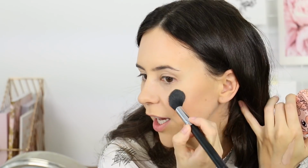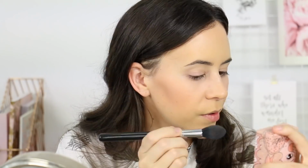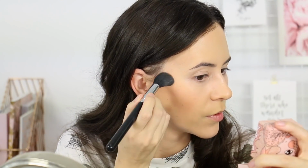So let's start to apply just a little bit, even though it's gonna probably be quite a bit. It looks quite metallic, which looks great on camera. I think there are particles of shimmer too. Damn, I barely applied any and it's so intense. Yeah, if you like really intense highlighter, this is gonna be it for you for sure. The color is really pretty too.